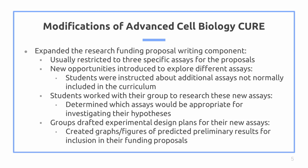So what usually happens is students are usually restricted to 3 specific assays that they can use for their proposals and that they can do in the lab to gather their preliminary data. This is just based on funding restrictions as well as reagent availability restrictions, as well as the timeline for the course. So instead, I introduced new opportunities for students to explore different assays that they wouldn't normally have been able to learn about or do any work with in the lab.